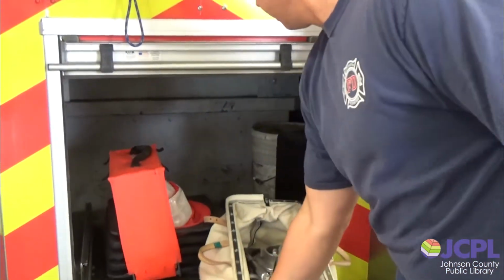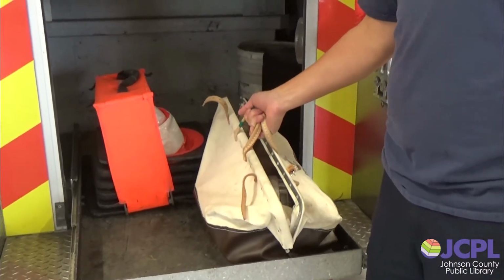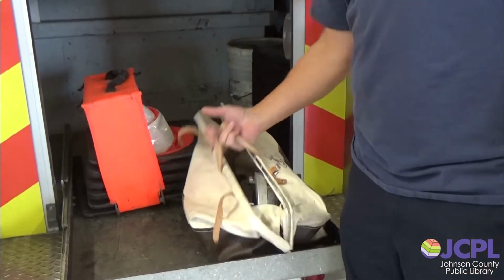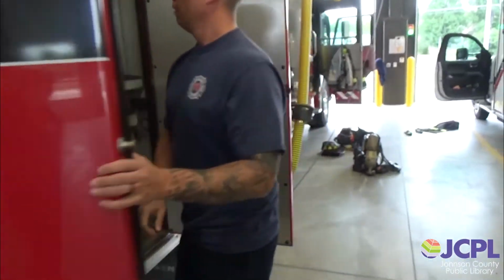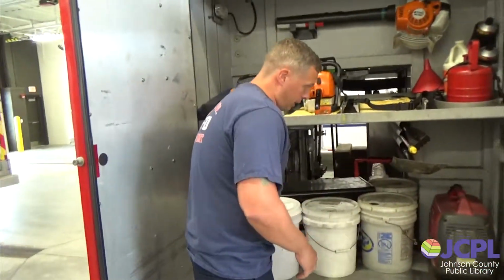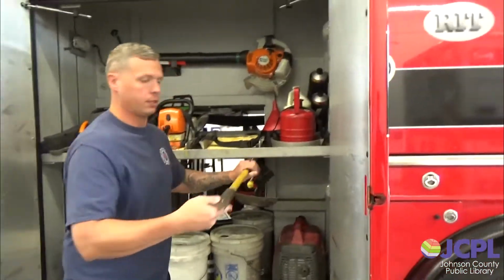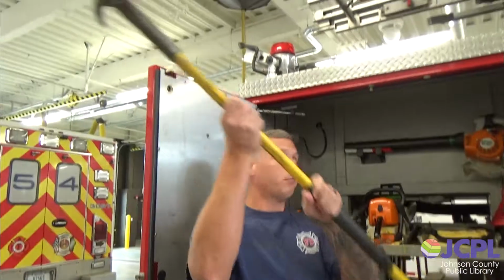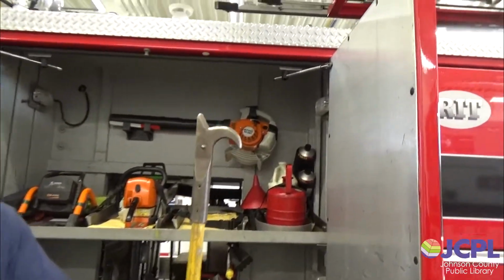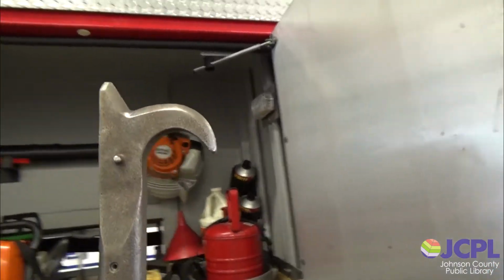In here, this is our hydrant bag. So anytime I get off the back and I have to take one of these 2 hoses to a hydrant, I grab this bag and take it with me. So a few things we have in here. I told you I would show you a bigger hook. Over there, this is a pike pole. We have different types of what we call hooks in the fire service. They're different shapes to be used for different versions. This one right here is called a pike pole.